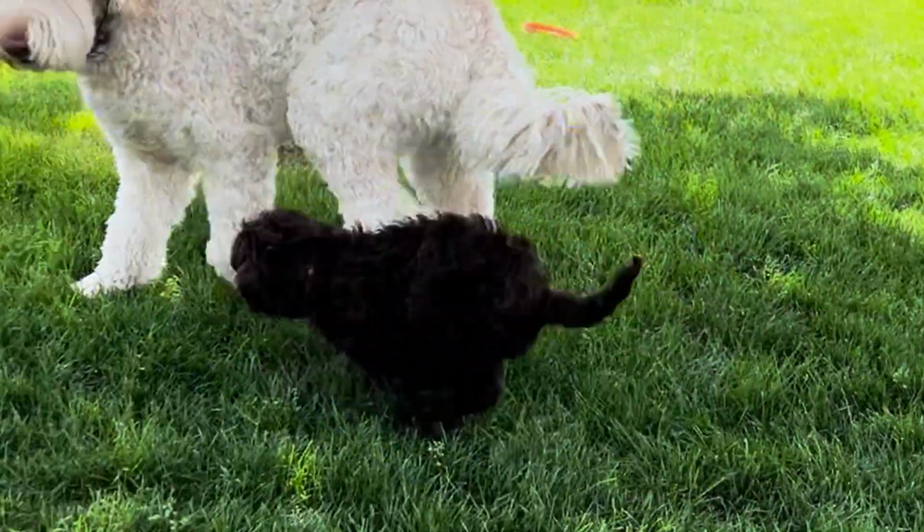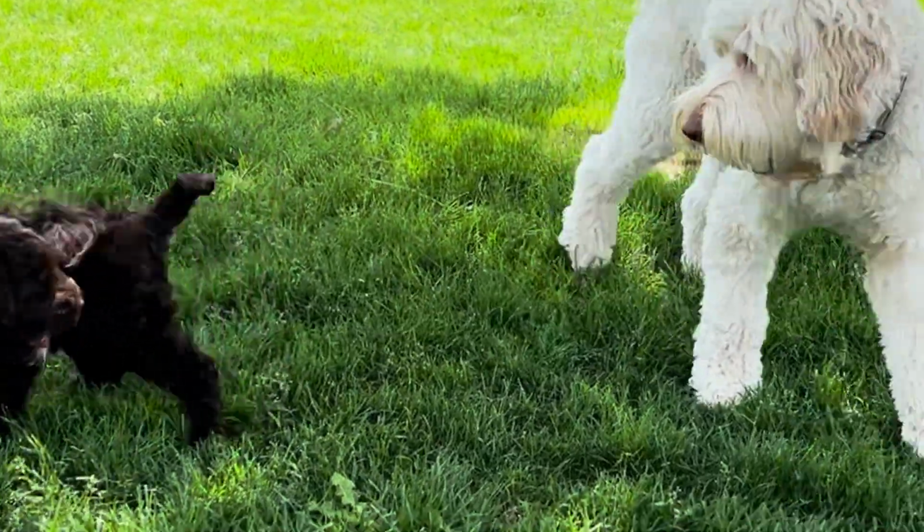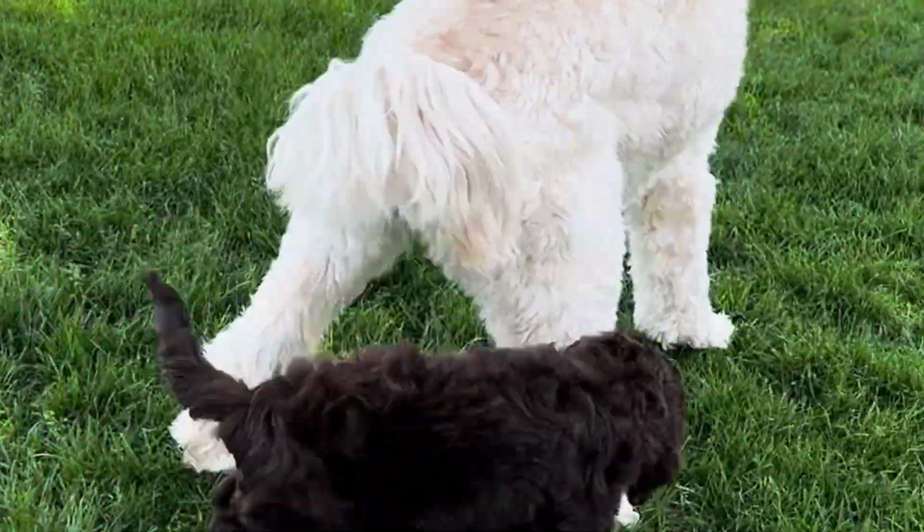I like to tell people to look for that noodly, floppy body language. That just tells you that your puppy is happy, relaxed, and not bothered by anything that's happening around them. So again, watch for that noodly, floppy kind of body language to know your puppy's having a good time.